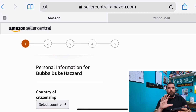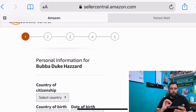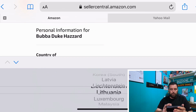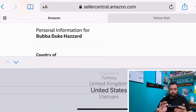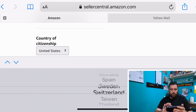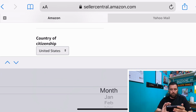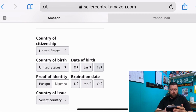Okay, so now we've started the process. Now we're at number 1, personal information for said name, country of citizenship. So wherever your citizenship is, I'm in the United States here. I'm a citizen, so that's what I'm going to put. Country of birth, I was born in the United States. Your date of birth, we'll just make up one for this purpose. 1 January 1980 is good.